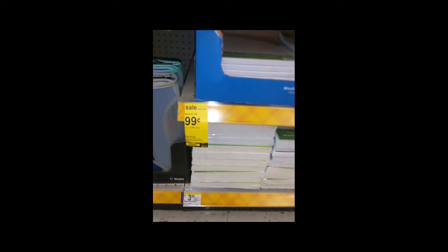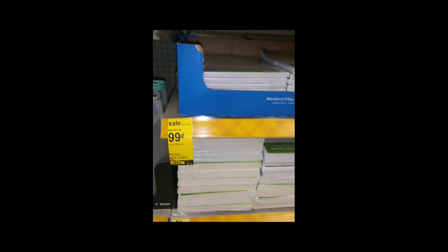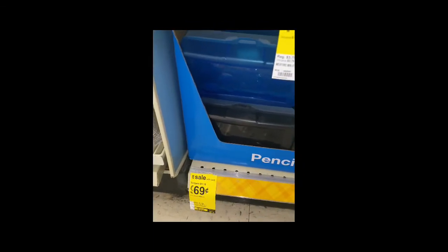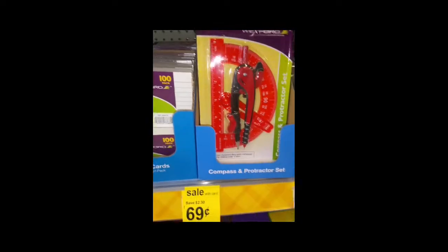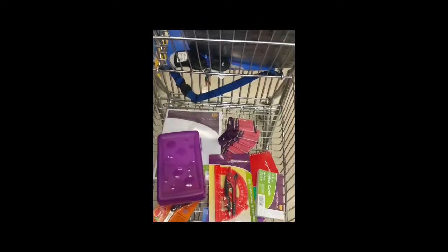Okay, this paper here is 99 cents. This is an okay deal, but I'm gonna grab it anyway. It's 99 cents, and I do have one in the cart already. All right, and then also they have these pencil boxes for 69 cents. I went on ahead and picked one up. Then I picked one of these note index cards for 29 cents, and also these compasses for 69 cents. And I do have them in my basket.